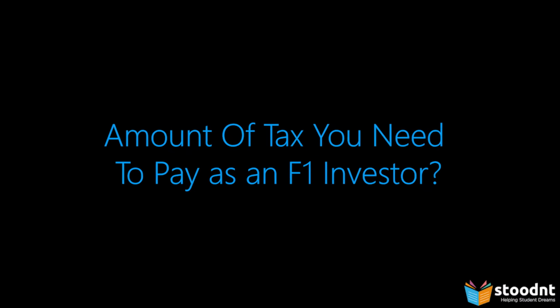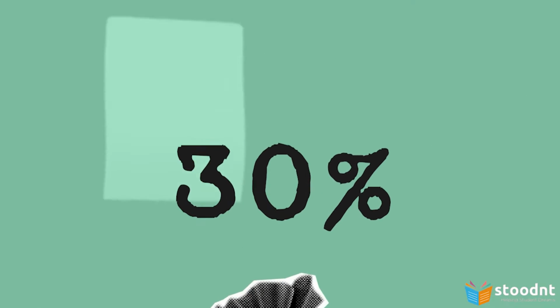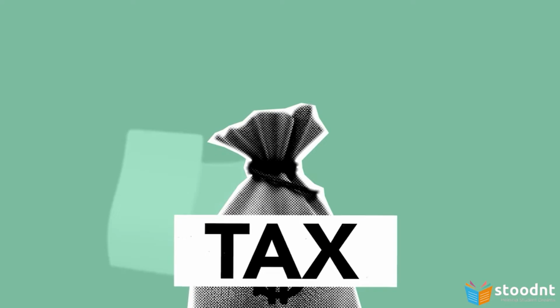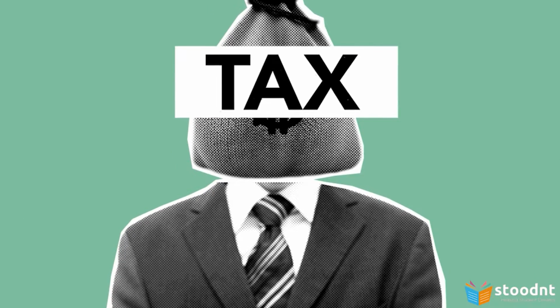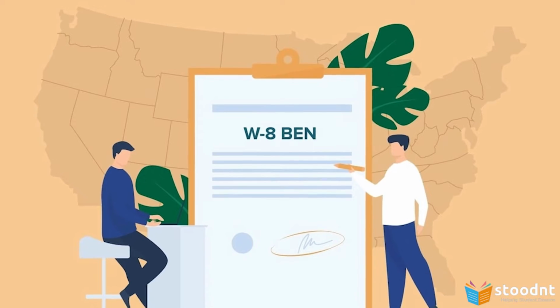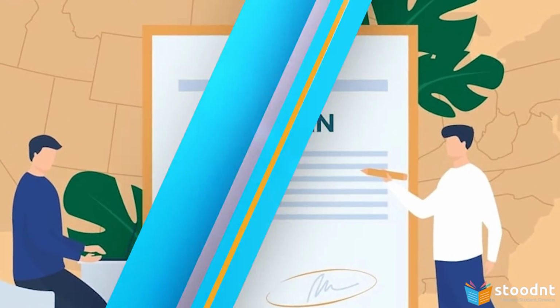How much tax has to be paid on the dividends as an F1 student? Currently, foreign nationals are subjected to a 30% tax on dividends or any stock-related capital gains. It will be the same for F1 students or H1B holders. This is something that needs to be kept in mind when investing. Also, you need to submit a W8BEN form with your stockbroker for IRS tax purposes.